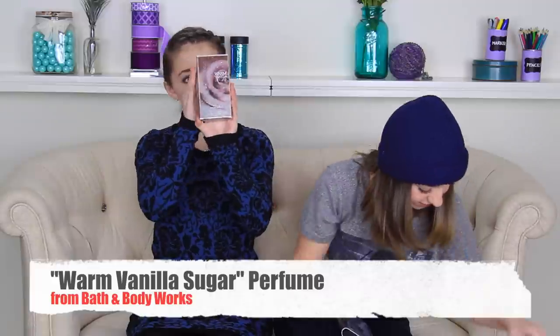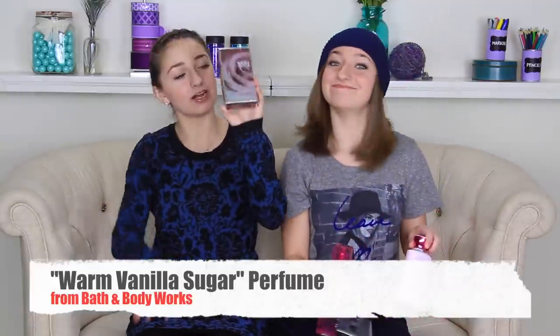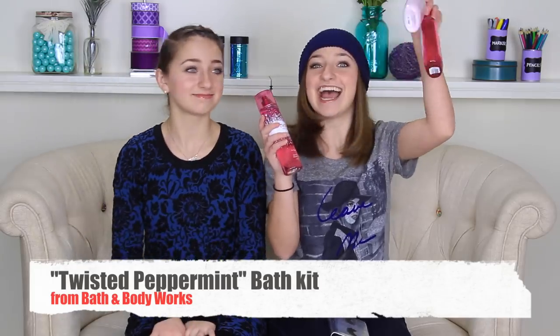Let's do this. I just ran out of my perfume, so I was able to get a new little box. It's warm vanilla sugar. As you all know, that's her favorite smell. And mine is twisted peppermint from Bath and Body Works, and I got lotion and shower gel. She got the whole kit. I'm gonna smell pepperminty. She's gonna smell like winter all year. This is the best thing in the world.